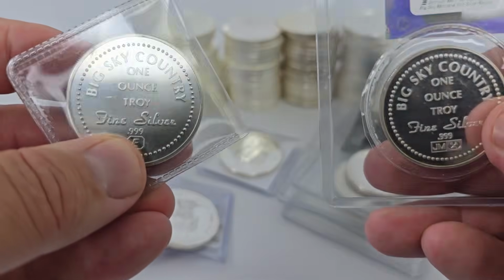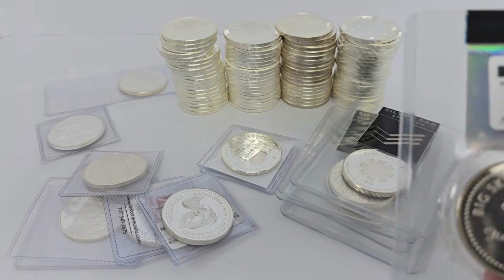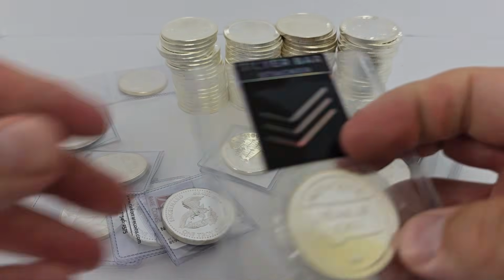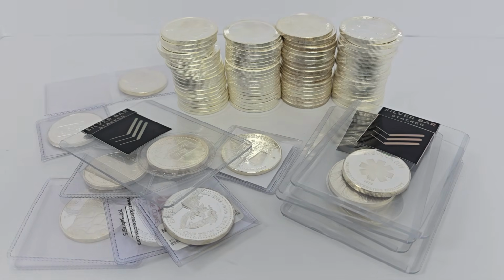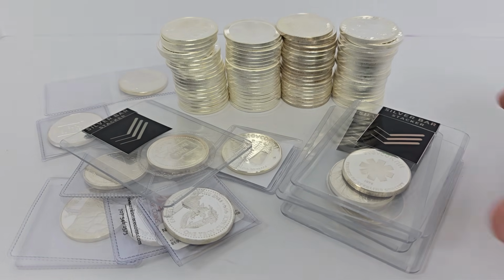So that's another really neat thing about these, is that some of these refiners made the same type of silver. That happens quite a bit, specifically between Engelhard and Johnson Matthey. Sometimes you'll see the same exact product produced, just with different logos because they're made by the two different refiners, but they're the exact same type of product. Moving on from there, let's check out another one.